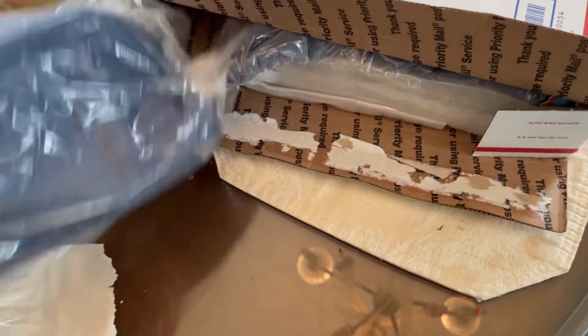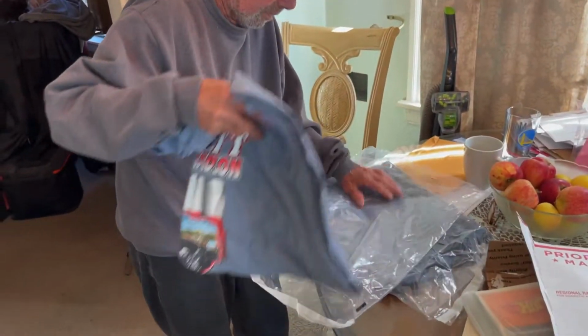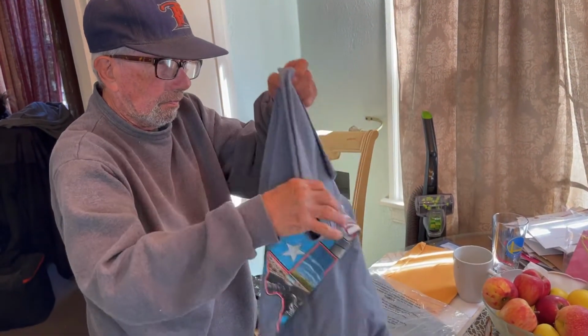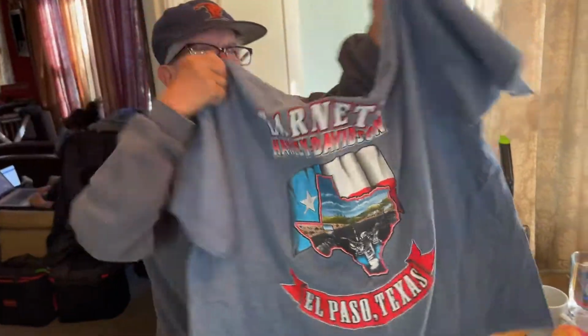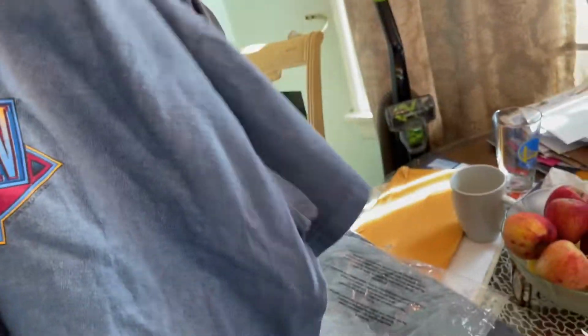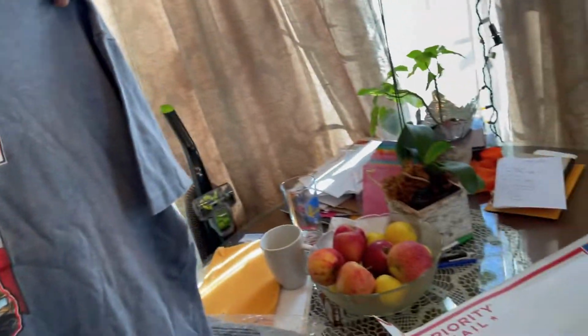So I won a couple of really nice shirts, and they're super cool. Kevin, can you open those up and display them so we can show them to the camera? Oh, nice. Go ahead and open it up to the front. Oh, man, look at this. Oh, wow. Cool. Look at that. It's a Harley shirt in a Harley 2X tag. That's phenomenal. Hold that back up again. That's Barnett Harley in El Paso, Texas. 2X. Super clean. Thank you, Missy, for that. And we'll put that away and we'll open this next one.